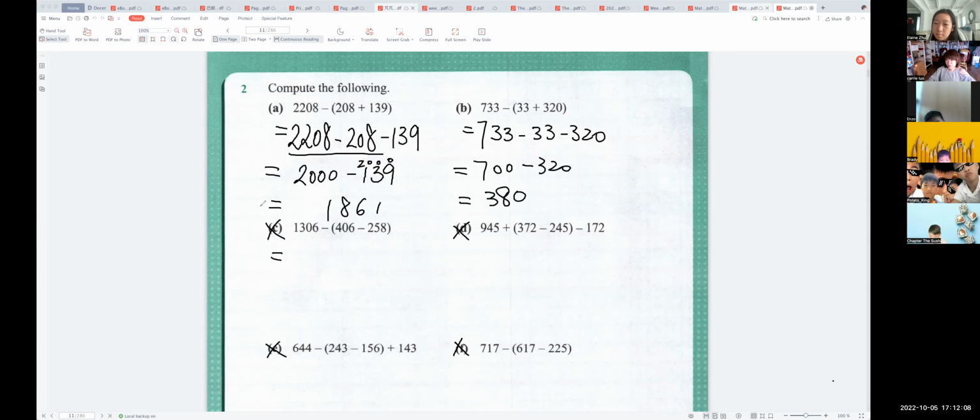Okay, I actually do notice, okay? Okay, number C is actually a very hard question, okay? So Brandy, 看好了. So 1306 minus 406 and minus 258, and this one has a bracket, 怎么办? So when you take it out, when negative meets negative, you get positive.